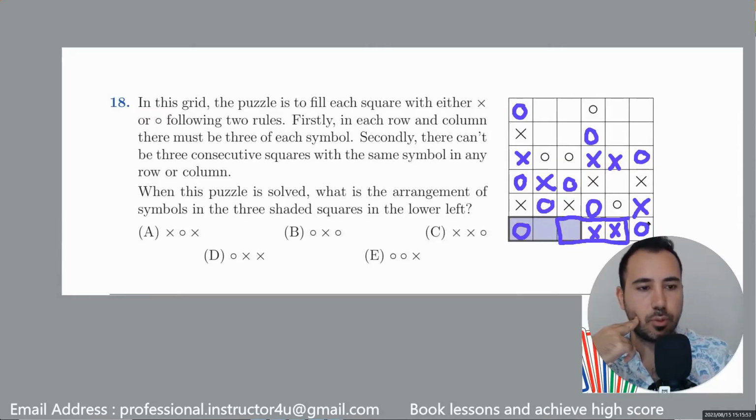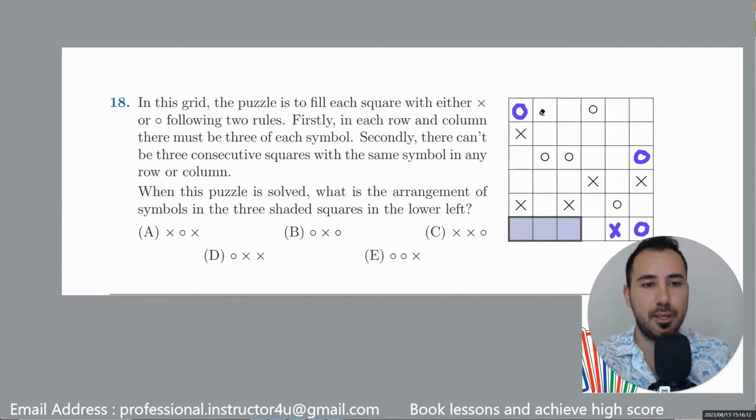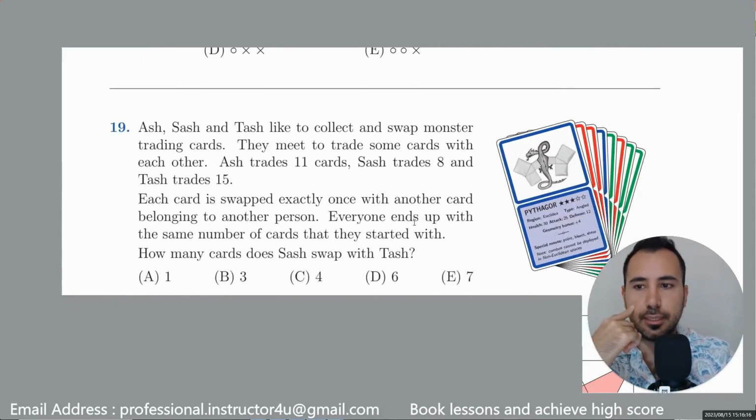Okay, so the right one is O. This one has to be O. And now lastly here and here, of course, we have two O's. The middle one, if it's O, it's gonna be illegal, so it has to be X. So the answer is B. And it was fun to actually do this. Okay, let's move on to question 19.